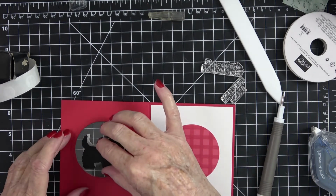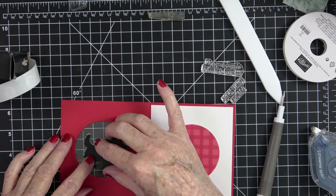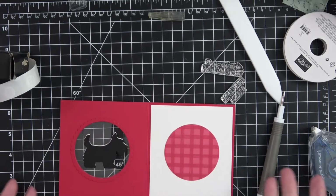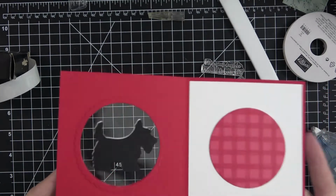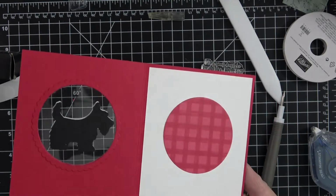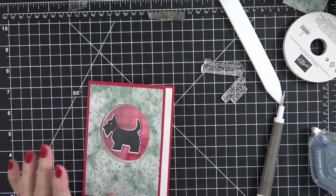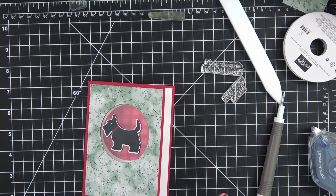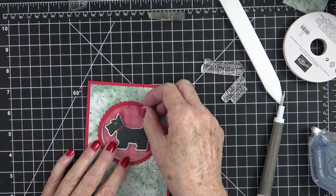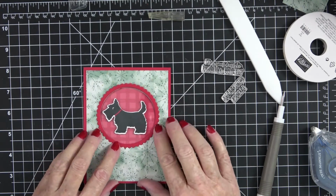Now what you want to do when you put him on here, you want to line him up like so. And just press him down. And then you've got your Scottie that's covering up all of your inner workings. Isn't that cute? So now we have Scottie on there and he's all good to go. So the other thing I want to do is put another one of these frames on the outside here. Just like that. See how that dresses everything up?